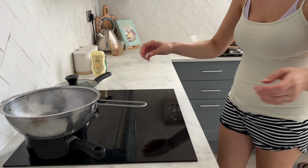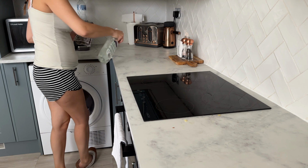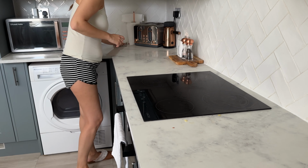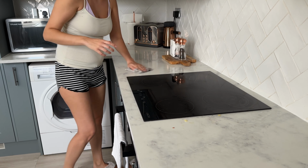You literally have so much washing up. Even though I'd done some earlier, we still ended up having loads of washing up and wiping the sides because there was so much gravy on the side. So that's what I'm doing now.